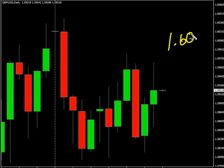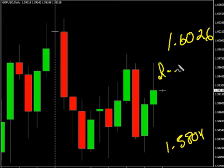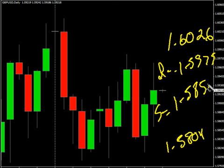Now the pound US dollar pair, this pair surged to the upside, still moving sideways overall. Look for it to potentially go as high as 160.26, possibly as low as 158.04. Look for some resistance around 159.75 and look for some support around 158.50.